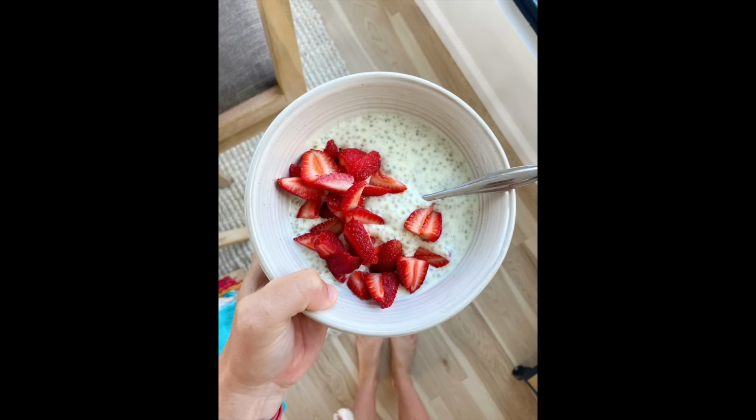Okay, next up is the detox chia pudding. Now, chia pudding is kind of another alternative to oatmeal, and what's great is you can batch it out and have it for the entire week. It also takes literally minutes to make a full week's worth of meals.